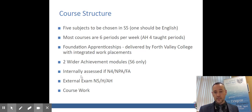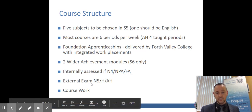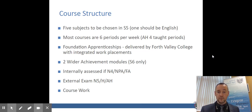And just a quick note on assessment: at level National 4, MPA or foundation apprenticeship, the courses are internally assessed. The courses with external exams are National 5, Higher and Advanced Higher courses. And all of these courses may contain elements of coursework or portfolios which also contribute to the assessment.